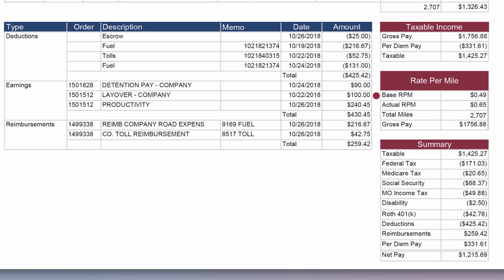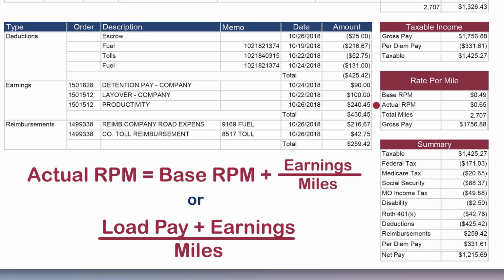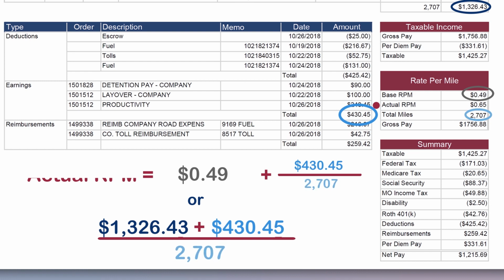Base rate per mile is what we pay you for each mile you drive. Actual rate per mile is what your pay per mile becomes once you add in all of the earnings you received. In this example, you've made $430.45. If we add that to your load pay, then divide it by the miles you drove, you were actually earning 65 cents per mile.